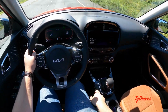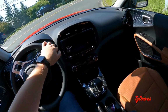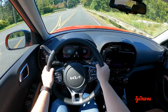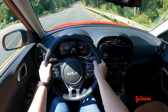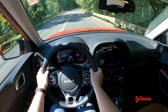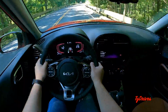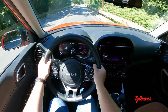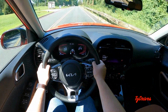And what we'll do right here is we'll drop it into our sport mode. Yes, the Kia Soul does have a sport mode. And we will get the car up to 25 miles an hour, and we'll hit the throttle, see what we could do. Here we go. Actually, a pretty reactive power plant here. I was not expecting the acceleration power that we had there. Actually pretty impressive.